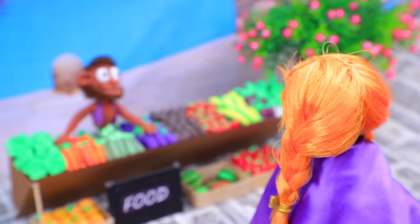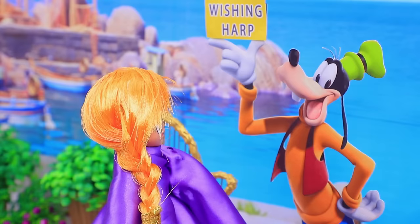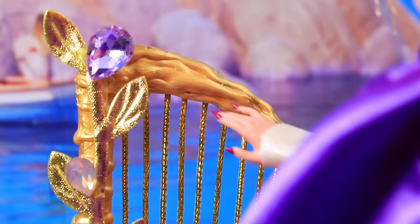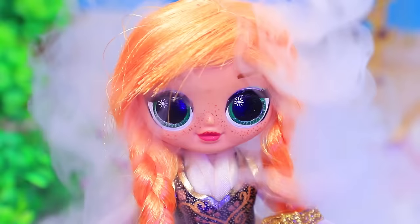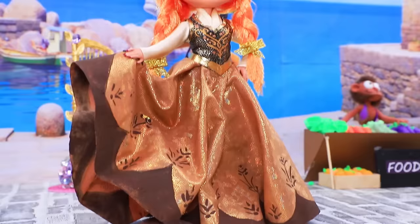Yay! Anna was walking around the port. Abu was selling fresh fruit. And there was a new attraction, a wishing harp. Wow! Oh, what happened? It's a miracle. These mirrors are perfect. I look amazing.